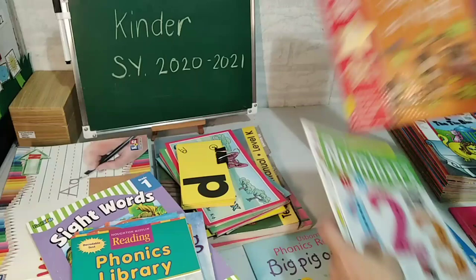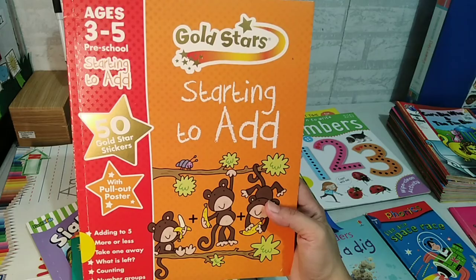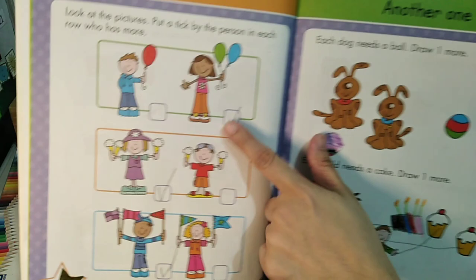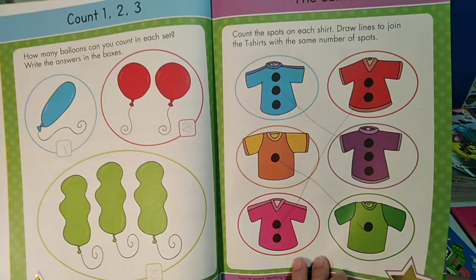And then, another one from the Big Bad Wolf book sale. Ito naman, yung Gold Star Starting to Add workbook. We started using this earlier this morning pa lang na-try na namin siya. Yan, so meron na siyang star na nakuha. So pag natapos na yung isang activity katulad nito, lalagyan doon ng star, kasi may sticker, lalagyan ng star. Ayan. So we just did I think 4 pages. Ayan, ito lang pala nagawa namin kanina, this morning.